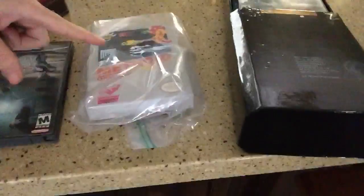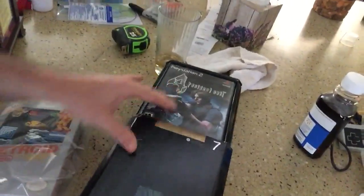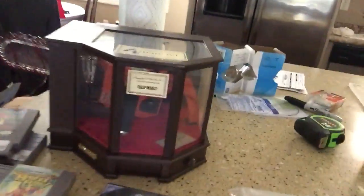Got the original Metroid in the box. Still in this little baggie. And Collector's Edition Resident Evil inside this cool case. And then this controller here that's a chainsaw.